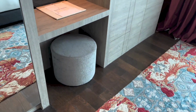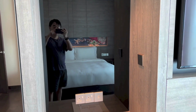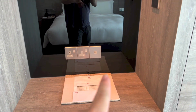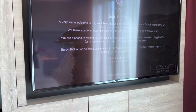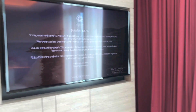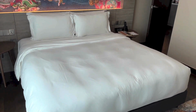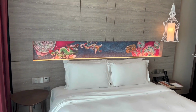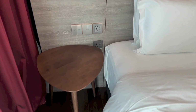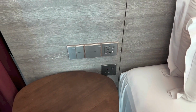Okay, further inside the room, we have a stool, a table, a mirror, power outlets, and the internet port. The third LG flat screen TV in this room. Another angle of the bed. You have artwork right above the bed with a light. This bedside table is empty. But this side, you have USB ports together with the power outlets and light switches.